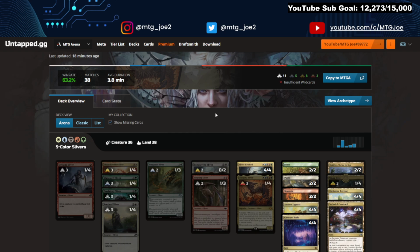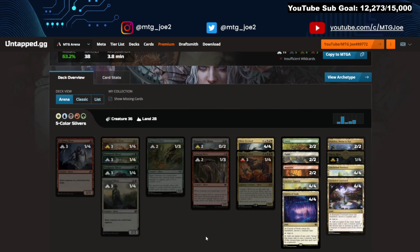Now, this deck keeps showing up in win rates. Someone vouched for it. I said last time I cannot vouch for it. You can tell by all the grayed out cards. I do not own these cards. I have not played any of these cards extensively. But Slivers, 63% after 38 games.